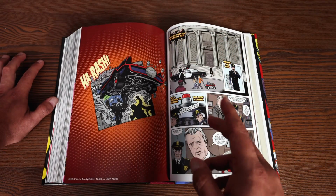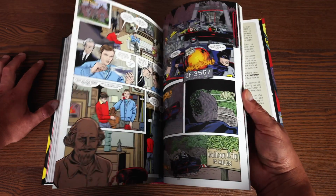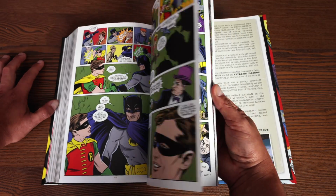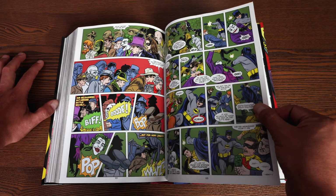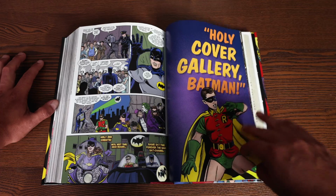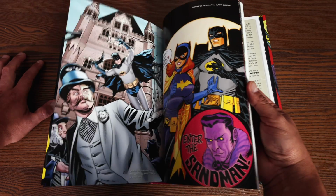So Mike Allred actually does two issues. This is the 30th issue right here. It's the final issue, and this does feature the big team up of the villains like the Joker, the Penguin, and Catwoman, and Egghead, and Riddler. And then you get the cover gallery, again, showing Cesar Romero.